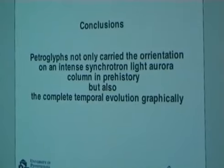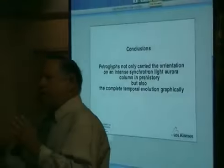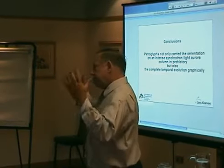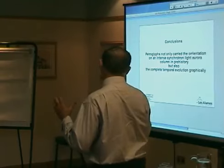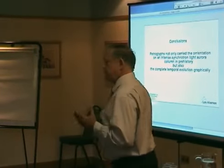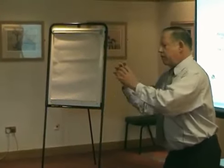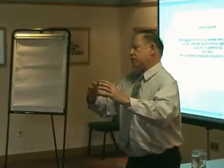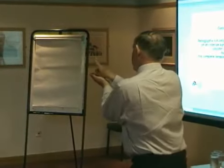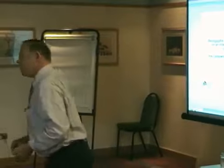Conclusions. Okay, petroglyphs not only carry the orientation of an intense synchrotron light emitting column coming into the Earth's south magnetic pole in prehistory, and again dating is very, very hard, perhaps 4 millennia ago, I'm not sure, but also the complete temporal evolution graphically. In other words, one can take these petroglyphs of one type, put them all together and make a movie of the evolution, just as one does with the supercomputer simulation. That's what's contained in it. Also the orientation of the petroglyph, as you look at it from different angles of inclination, gives you the figure of what was in the sky. So that's it. Thank you.